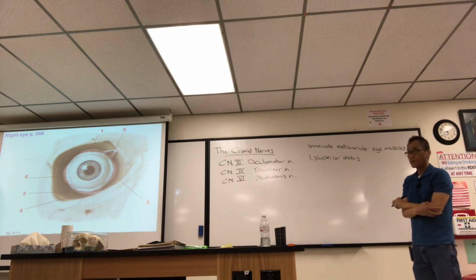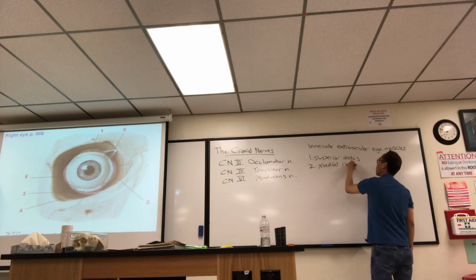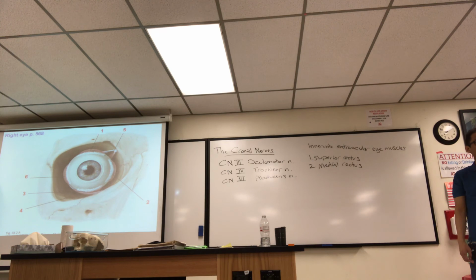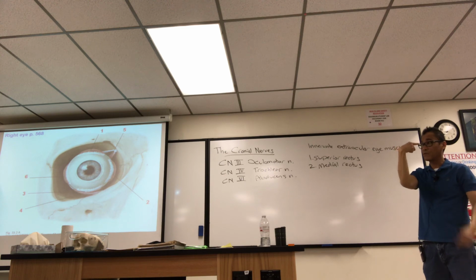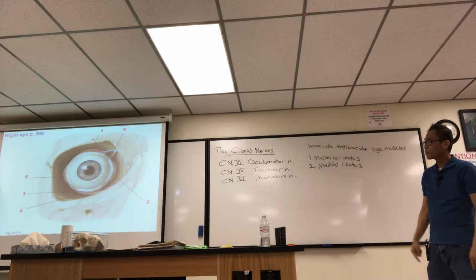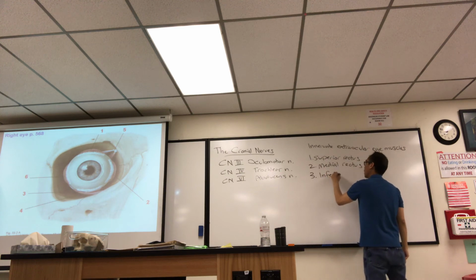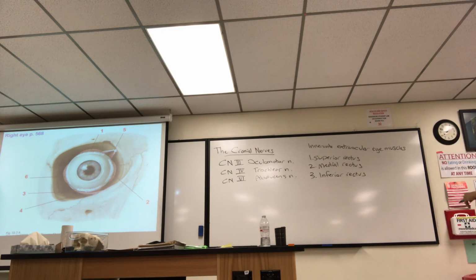Number two, medial rectus. So if you pull from the inside, look at this eyeball. This eyeball will look that way, right? For that muscle, for this eye. Some people can look at your finger and both eyeballs go in, you get cross-eyed. But that's medial rectus, pulls the eyeball inward. Number three, inferior rectus. That'll help you look down.